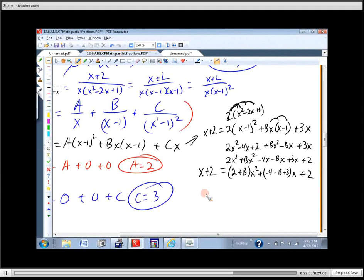Okay, here's what I'm saying. This polynomial is equal to that polynomial. This one right here is equal to that one right there. So take a good look at this. This one has an x squared term on it. Does this one? Nope. So it must have 0x squared. This one is a 1x. That stuff right there is this ugly mess times x. This is a 2 and that's a 2.